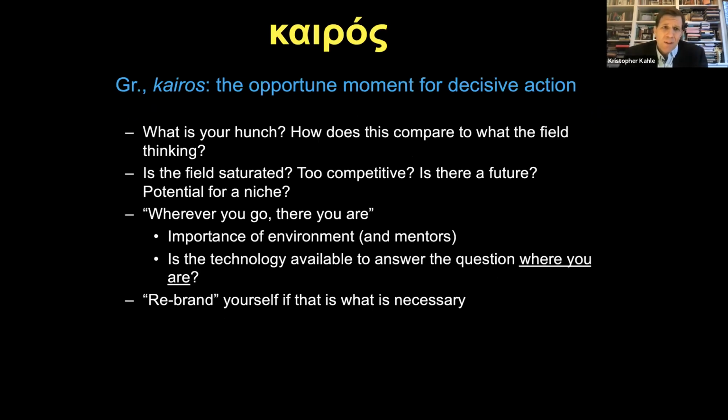One other concept, or really term, is that of kairos, which is, for the Greek, anybody who knows Greek in the audience, or is a philosopher or a theologian, they might know that this Greek term for time is different from the chronological term for time, chronos, like minutes to hours. Kairos is more about the idea of an opportune moment, or timing for decisive action.